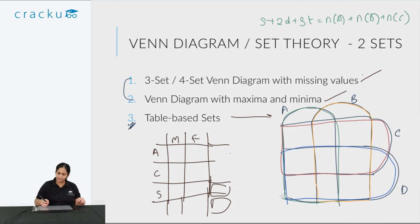So set C and set D are over here in the cube part and these parts. So A intersection B, such that it is intersection C dash intersection D dash, would be this part over here.